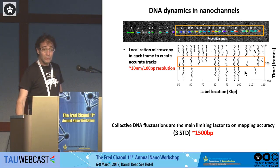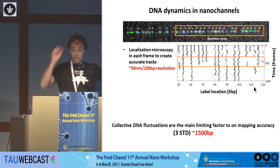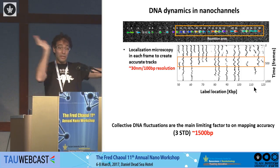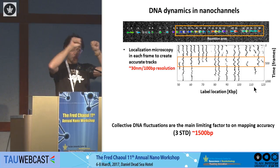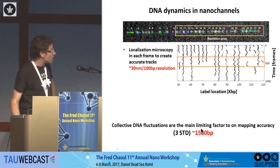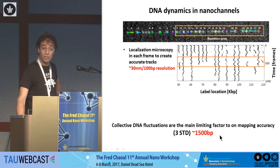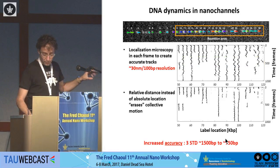And we found out that this is the main limitation on our resolution, because what we are interested in is the arrangement of the dots. And if the DNA moves during acquisition, we are not sure that the dots are actually in their equilibrium position, because it's kind of an harmonic system. And this gives us a resolution, if we take three standard deviations, of about 1,500 base pairs. And this is the standard procedure. This is how people work.